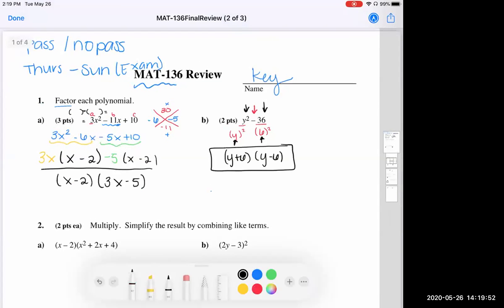So this is number 1 you were asked to factor. They look different, but nonetheless, we still came up with two things that when I multiply them, I get where I started from. That's factoring. It's undoing that multiplication. Any question on number 1? No, that one's pretty straightforward. I think I remember from my previous classes.